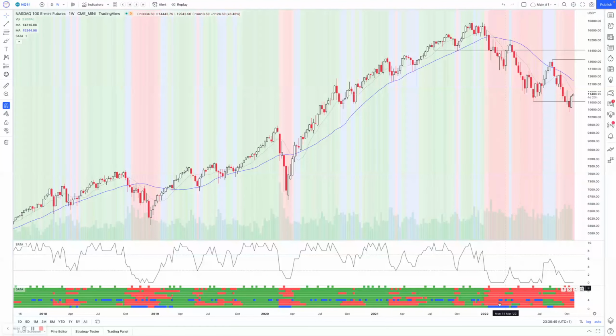You can see this year it's mostly been red, and then you can see the combined color at the top there. So we've been in stage 4 for a long time this year, but just because it's red doesn't mean it's in stage 4, and just because it's green doesn't mean it's in stage 2.